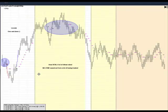Let's move on to December 4th. Finally, I catch a nice one and done, okay? And I want to illustrate again, no NSC zone, and how vital it is to follow the rules. Okay, look at all these NSCs that were losers. So the rules, a couple times like this one here, if you don't follow the rules, you catch a nice winner, and you think, oh gosh, forget the rules. But then look at all the beating you'd have had. So my rules are really important.